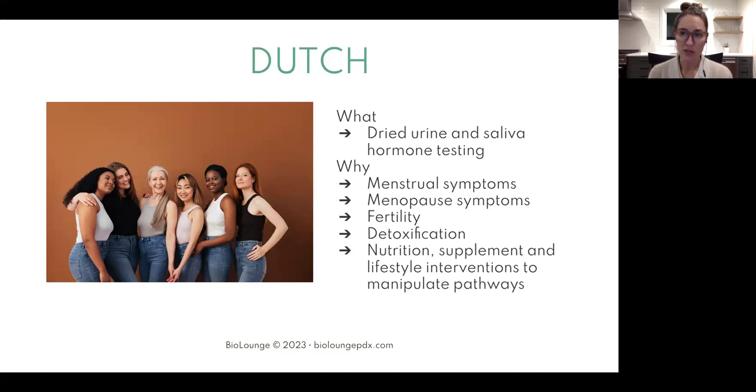I don't use this as often in menopause because you're generally going to see low levels of almost everything, and you can see that in a blood test. It's typically pretty common if they're not detoxifying, but I do find this to be really helpful throughout the childbearing years. For menstrual symptoms, for menopausal symptoms, so this is before the person's gone all the way through menopause, fertility, detoxification. So how concerned do I need to be about detoxification? If I'm concerned about detoxification of hormones, I'm also concerned about detoxification of other toxins.